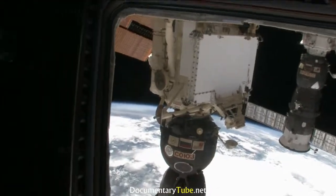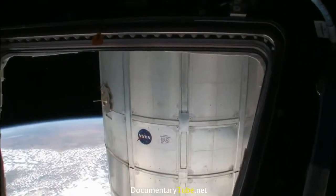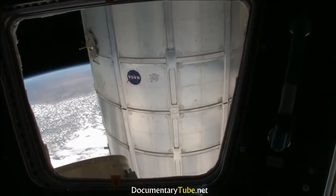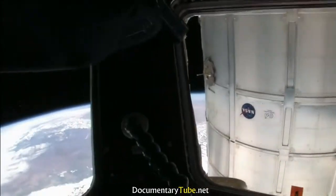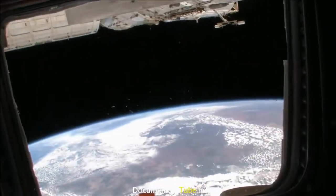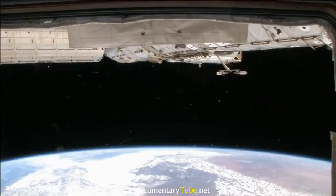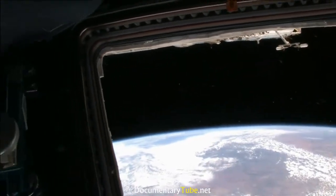But we're going, you can look all the way back to the back of the spacecraft, which is where the Russian segment is. And then you could look all the way forward to the front of the spacecraft, where the Japanese laboratory, the European laboratory, and the American laboratory are. And then back to the solar arrays where we started this morning when we were looking out the Japanese window.